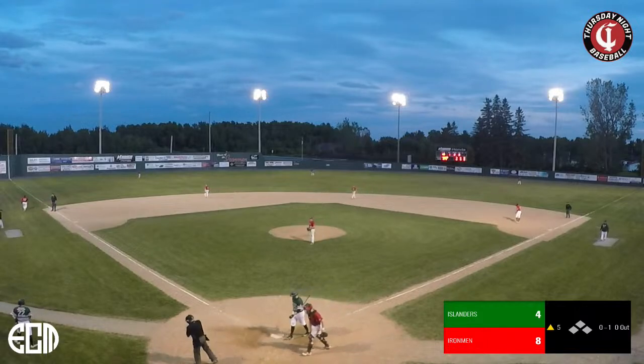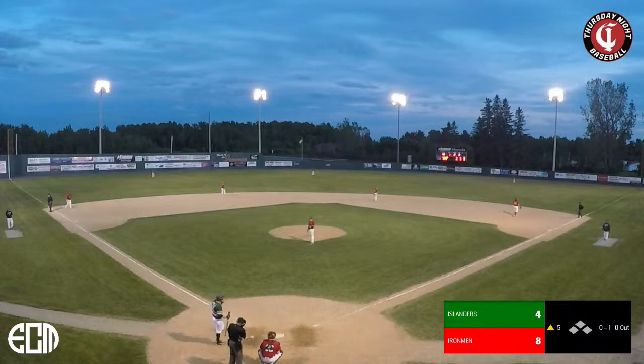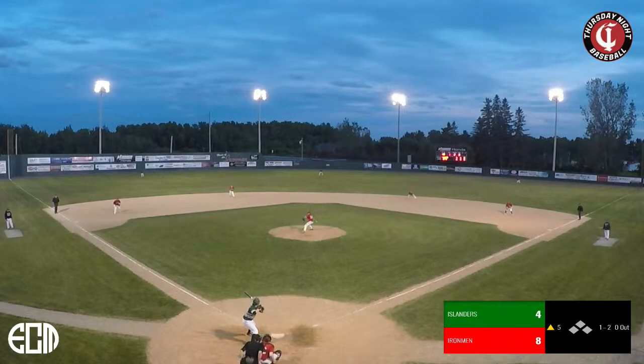We have some activity down in the Prince Edward Island bullpen. I can't really see who it is right now, but we'll try to get you a number here momentarily and keep you updated on who's warming up. But we can see somebody warming up down there currently. We'll get that information for you here in a few minutes. 1-2 is the count here now to McDougall.